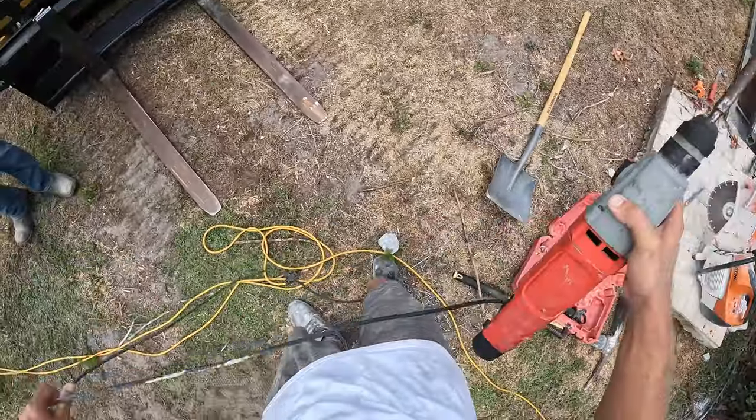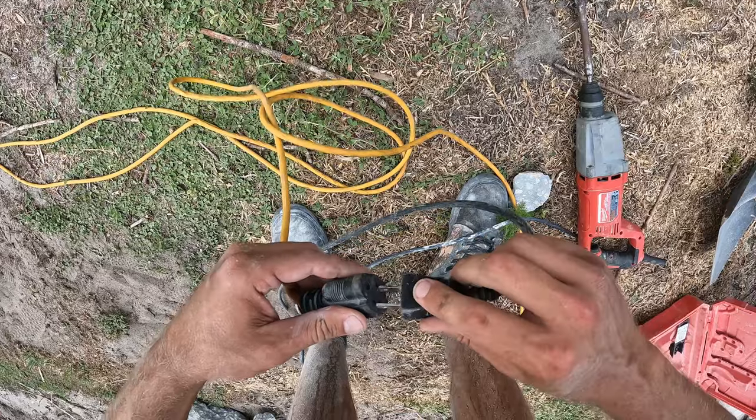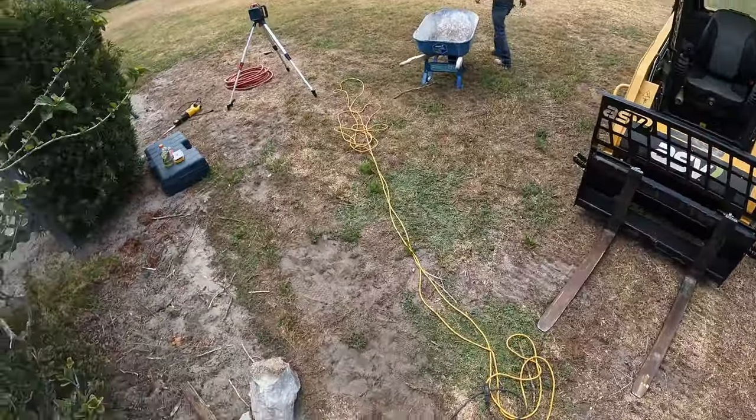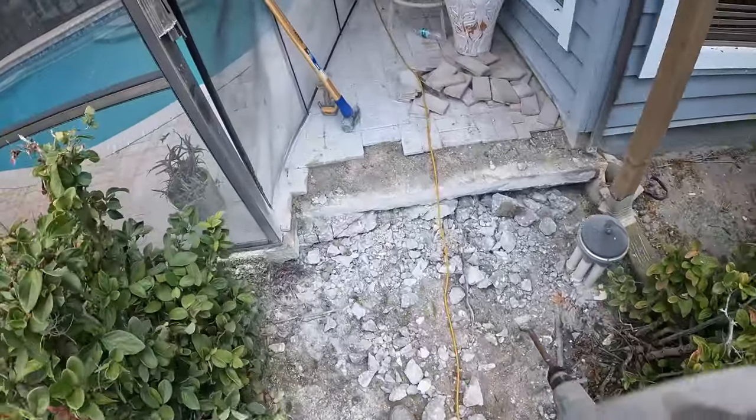I got the air pump in my truck for that one wheelbarrow tire that's low. I don't know which one it is. But that concrete though, I'm gonna get that pallet off the trailer and bring it back here with the skid steer. We just gotta put it on that pallet.